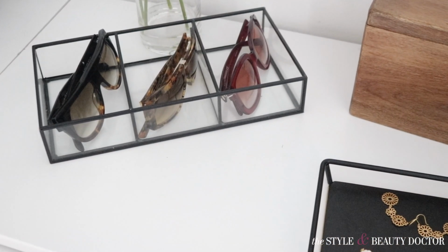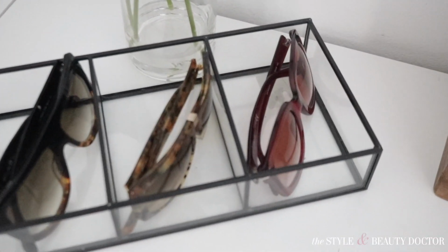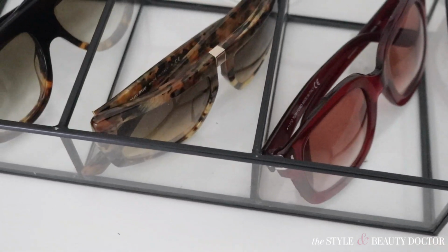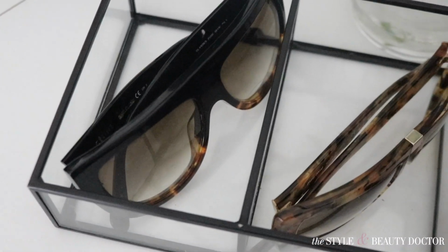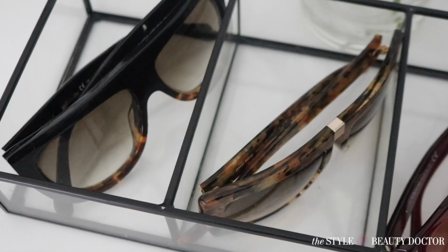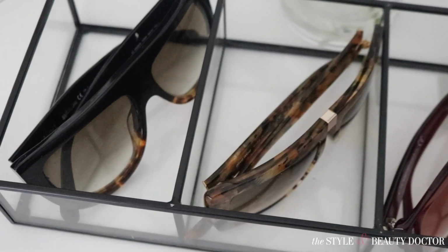Okay, and in case you're wondering, this is where I keep my sunglasses I use most often. These first ones are Tom Ford, Century 21, baby. Miu Miu, Century 21, baby. And these are Celine. I didn't get them from Celine. I got them from either Bloomingdale's or Bergdorf. But I did pay full price for those. But I freaking love those.